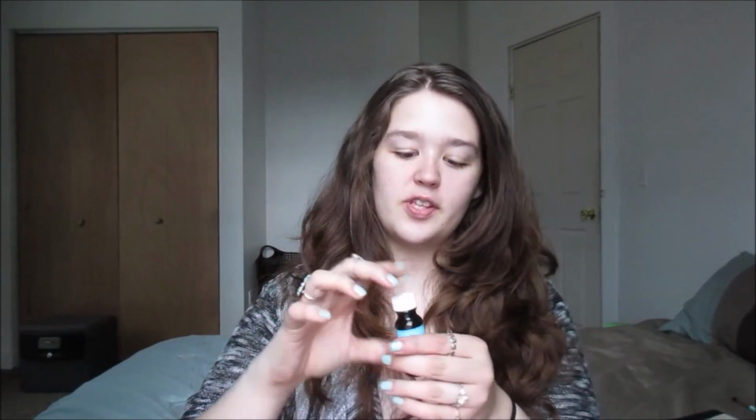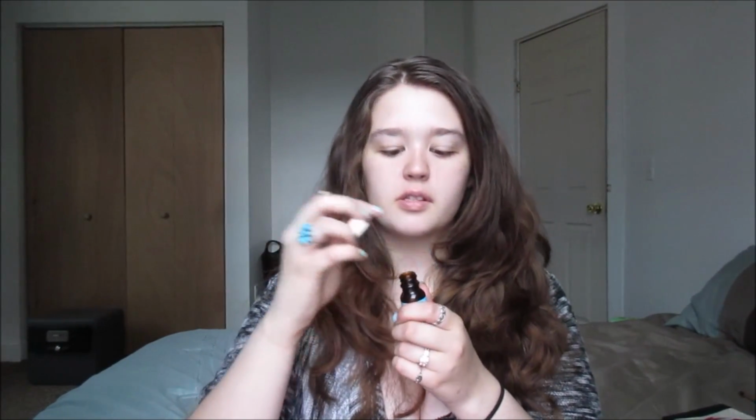But anyways, I received something similar to this. It's actually the same brand. It just wasn't the Shine. So I'm curious to see how this works. I'm also curious to see how it smells. It smells very similar.